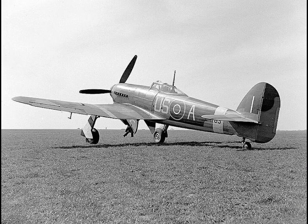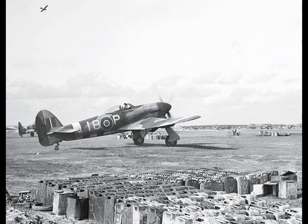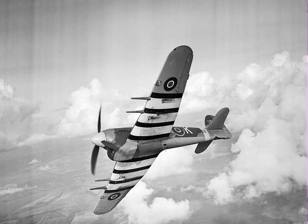In Operation Goodwood, which took place from the 18th of July to the 21st, the 2nd Tactical Air Force claimed 257 tanks destroyed. A total of 222 were claimed by Typhoon pilots using rocket projectiles.